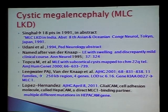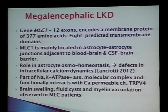Since then, another gene has been identified which causes the same disorder, megalencephalic leukodystrophy. This was by Lopez Hernandez, very recently. The gene MLC1 has 12 exons, and it encodes a membrane protein with 8 predicted transmembrane domains. MLC1 is mainly located within the CNS in the astrocytes and the astrocyte junctions adjacent to the blood-brain and CSF-brain barrier. So in the astrocyte, this protein has a role in osmohomeostasis.